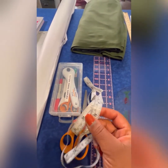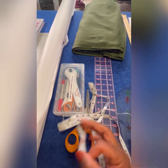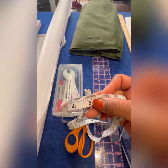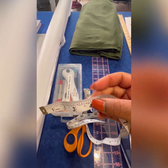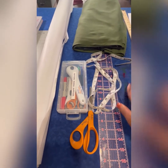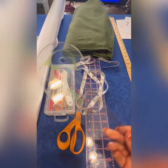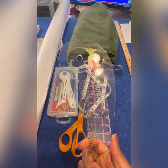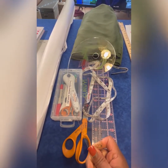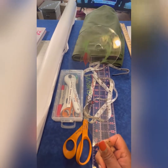I do have my nice measuring tape that I told you guys I purchased from Walwack. I'll be using this to get my measurements as precise as possible. I've got my French curve here that I shared in another video. I got this from Amazon. I'm looking for a metal French curve. I haven't found one that's small like this just yet.